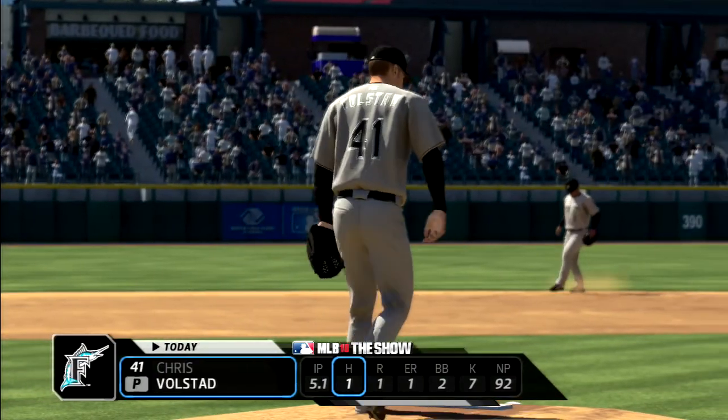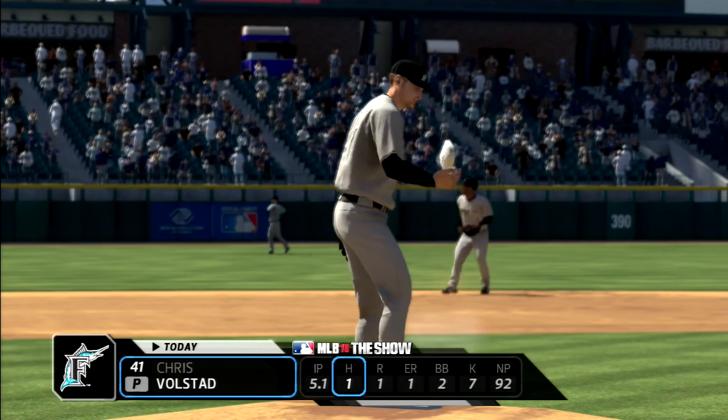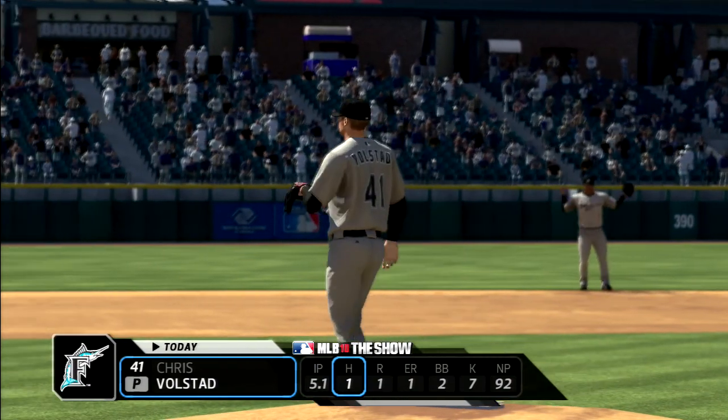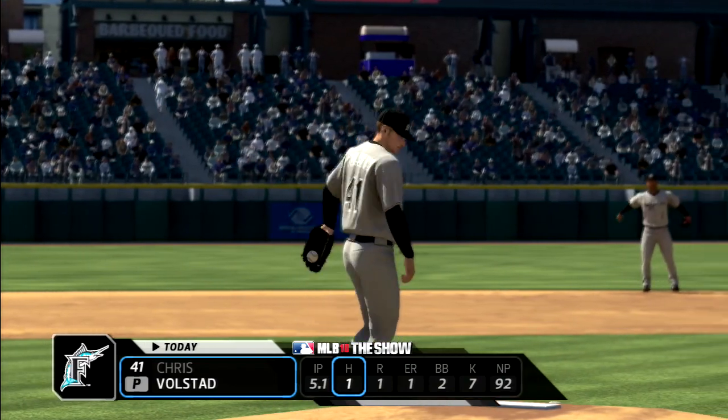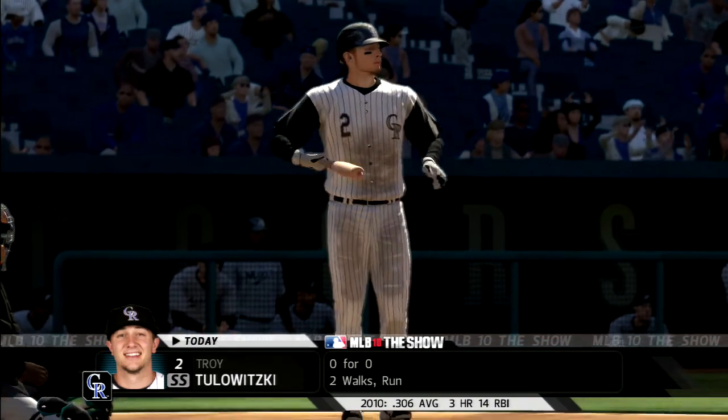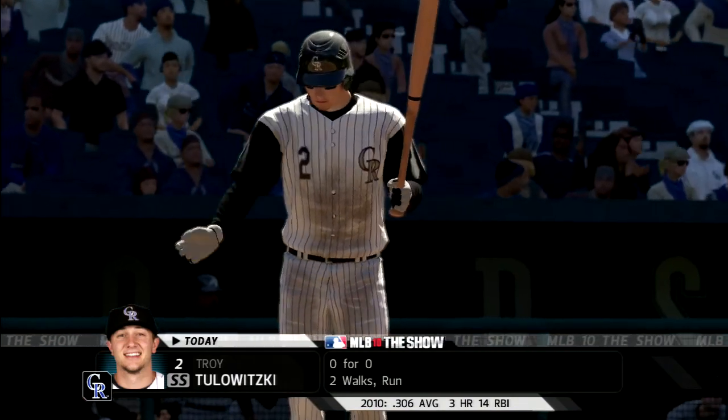Nice pitch there as you get a look at his line. 5 1/3 innings pitched and just 1 hit and 1 run. He's certainly put his team in good position to win this game. With 1 away, that'll bring in the shortstop, Troy Tulowitzki.